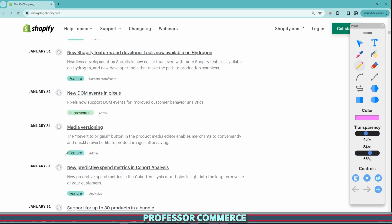Another quick little update, and one that's very relevant to all plans and all people. It says media versioning. It says they have added the revert to original button in the product media editor to enable merchants to conveniently and quickly revert edits to product images after saving.